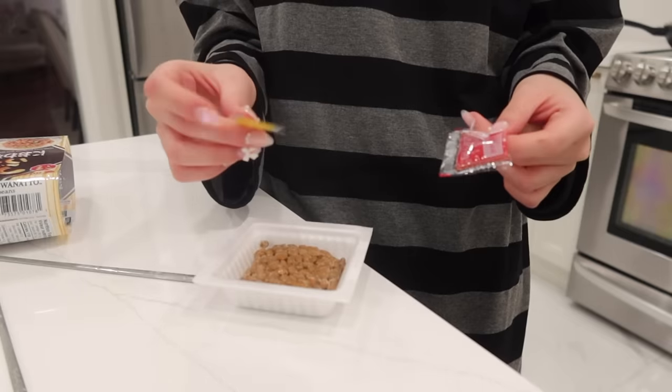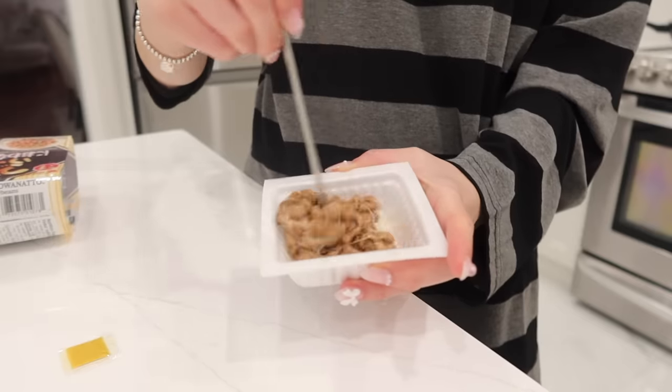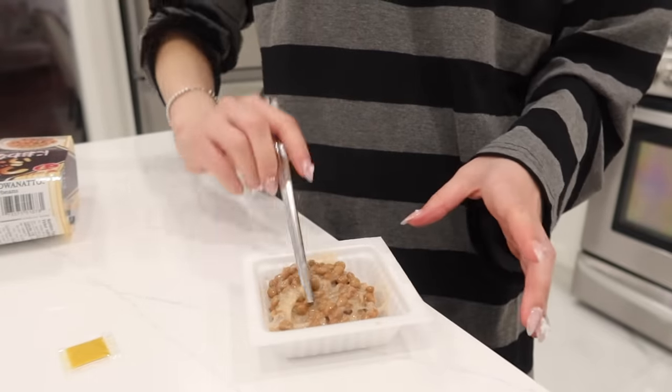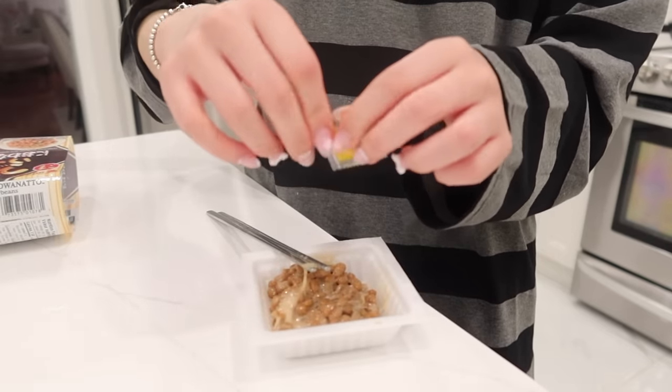Whoa. I actually hate mustard, so I don't know if I'm gonna put this in. I don't know why I'm finding this so cool. Do I put the mustard in? I don't know. I really don't like mustard. Let me just taste this on its own, and if I don't like it, I won't add it.